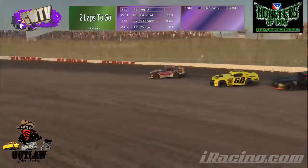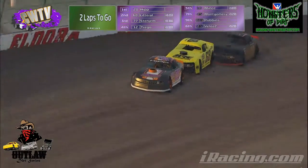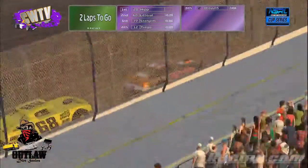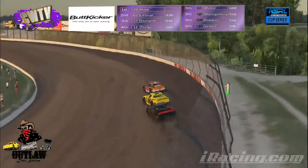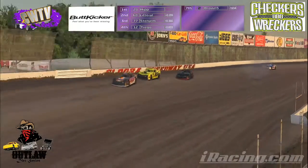So now these top 3 of Bailey Hipp, Darren Literal and Riley Stingham can kind of hold back and take a breath at least, even though they are bumper to bumper here as we come to the butt kicker. White flag, that's right, the butt kicker, game 2. If you immerse yourself in the action, check out that, the butt kicker, game 2.